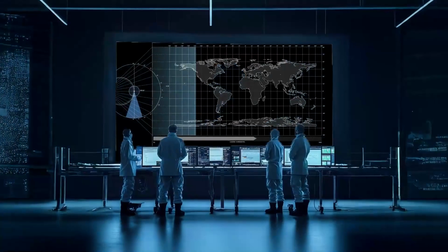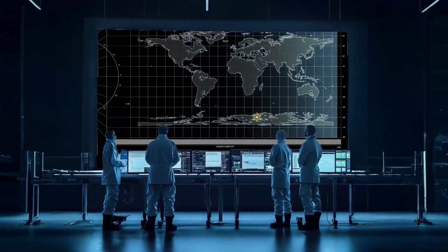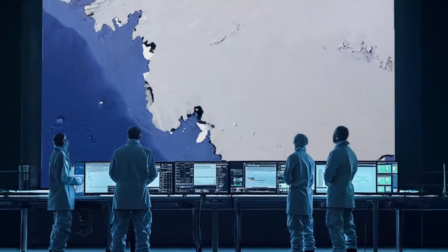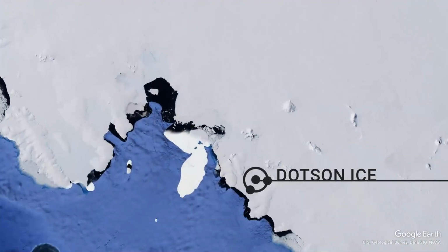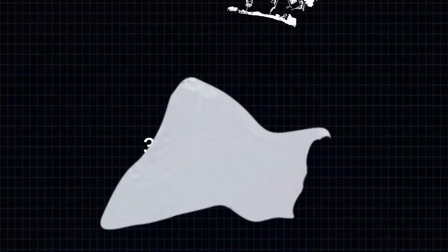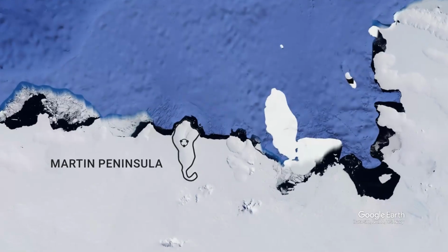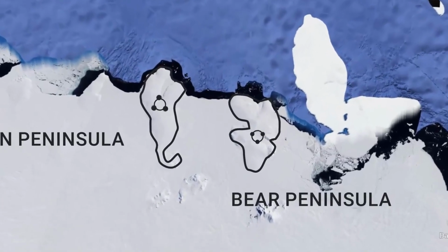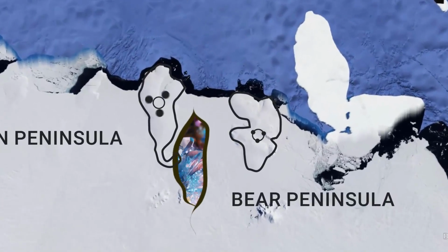It all started when scientists wanted to explore one of the most remote and mysterious places on Earth, the Dodson Ice Shelf in West Antarctica. This ice shelf, a silent giant, stretches 30 miles wide. That's almost the length of New York City. It stands between 2 icy promontories, the Martin and Bear Peninsulas, and it hides an entire world of geological mysteries.